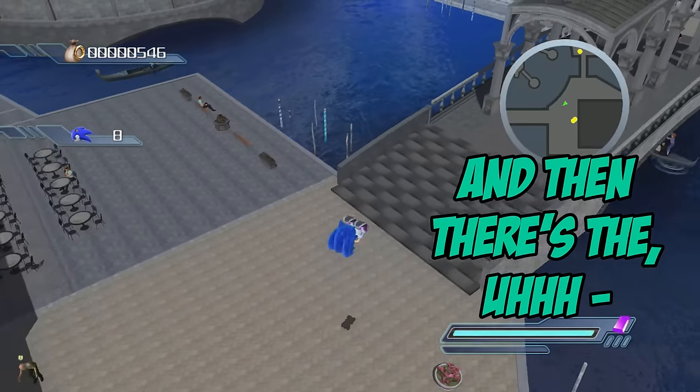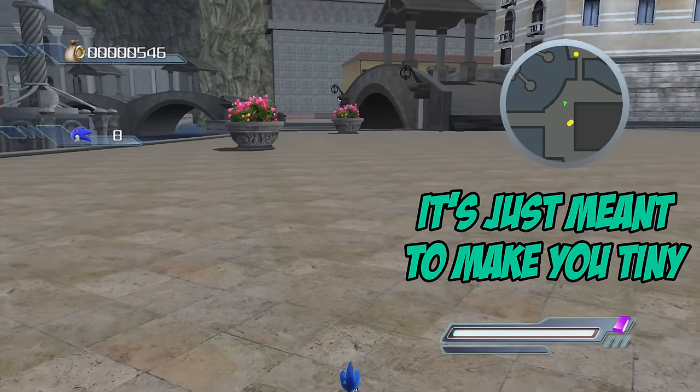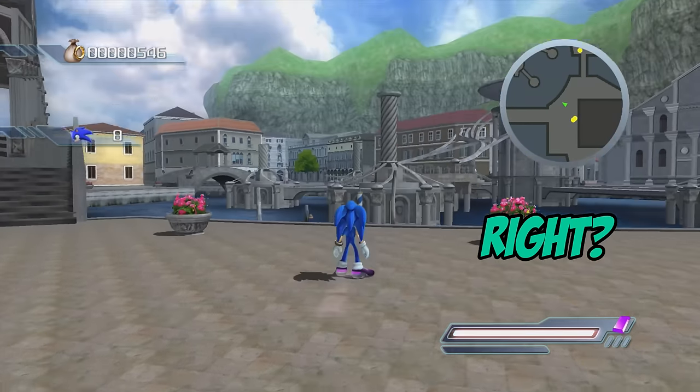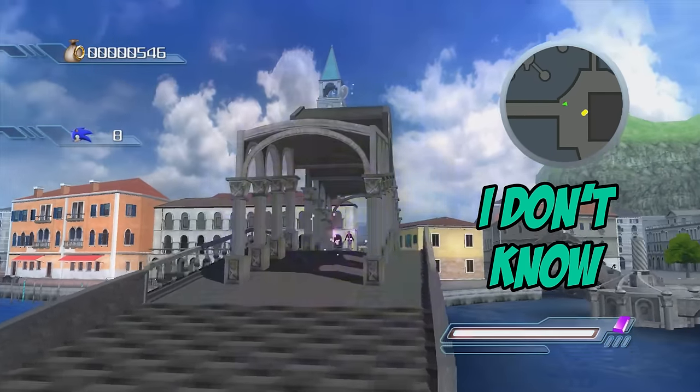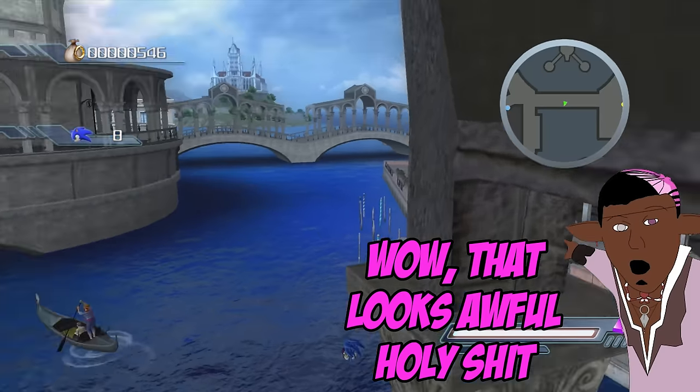And then there's the purple gem. What's that do? What the? It's just meant to make you tiny. That's it. You're supposed to be just tiny, right? Why they did this, I don't know. But if you use it while jumping. Wow, that looks awful. Holy shit.